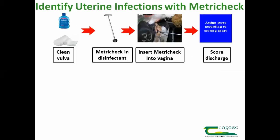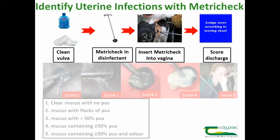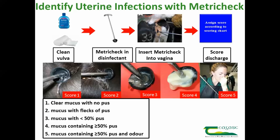So I'll spend now a bit of time going through the Metrichecking to identify cows with a uterine infection. So the Metricheck device consists of a rubber scoop that is placed in the vagina to collect the mucus. And this is scored then to identify cows with a uterine infection. It is important when Metrichecking, hygiene is really important. And in practical terms, this is going to mean having at least 2 buckets of clean water with disinfectant. 1 bucket for cleaning the vulva before the Metricheck is inserted into the vagina, and another bucket for cleaning the Metricheck between each cow.